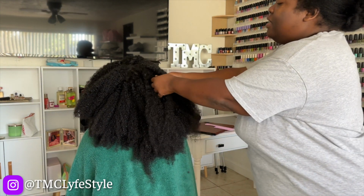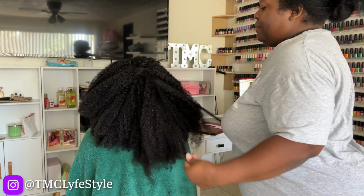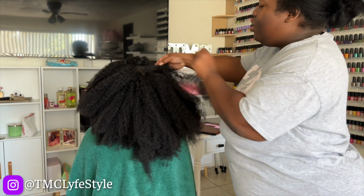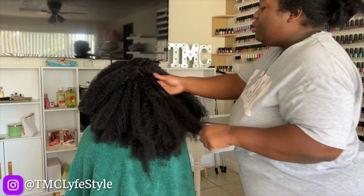Try things out. I learned that Nadia's hair loves coconut oil. Gabby and I, our hair hates it. My hair gets super stringy and limp. It won't curl or anything with coconut oil. But her hair loves it. So it's trial and error. Keep trying. You never know.